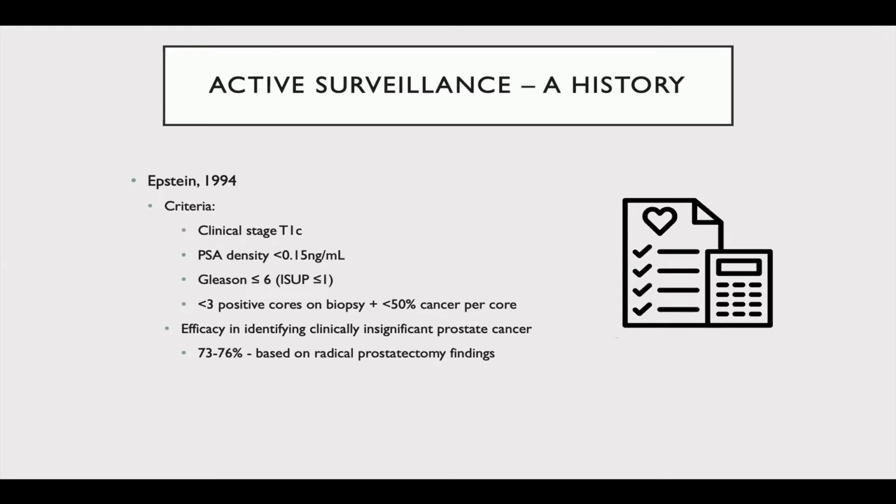Even if thought to be low, the risk of prostate cancer progression, metastasis development, and ultimately prostate cancer-specific mortality is never zero. Therefore, selecting the right patients for surveillance is extremely important. The first definition of clinically insignificant prostate cancer was published back in 1994 by Jonathan Epstein, and criteria included clinical stage T1C or less, PSA density less than 0.15, Gleason score less than or equal to 6, less than 3 positive prostate biopsy cores, and less than 50% cancer per core.